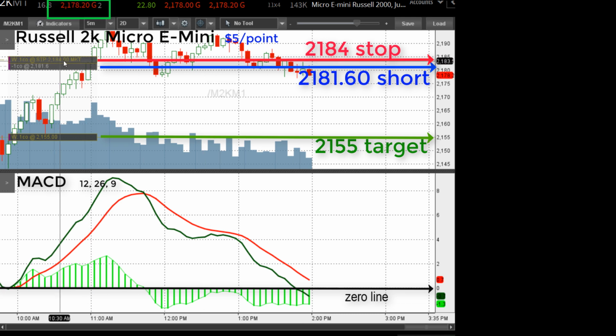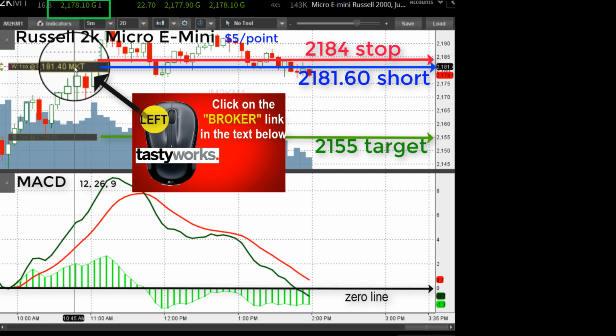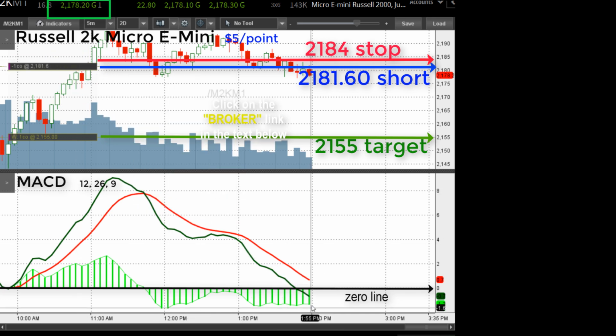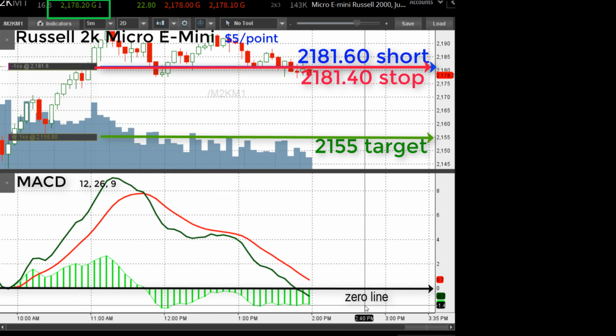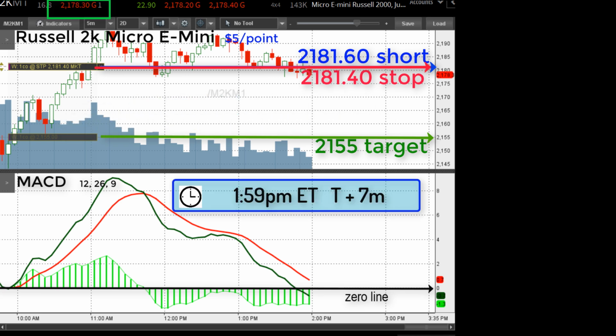2178.2 is where we're trading now, and I decide to get that stop and bring it down a little bit more. And this time, I went down to 2181.40, so I'm going to just call that dead even here. So it's a break-even trade, worst-case scenario now. And my number one challenge now is to try to move that stop down if this price goes down some more and to capture some more profit.